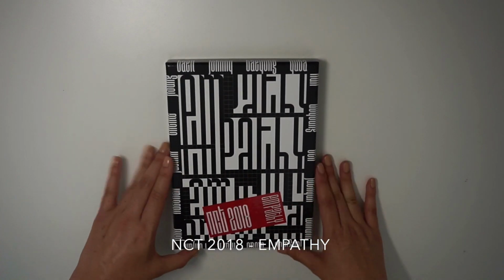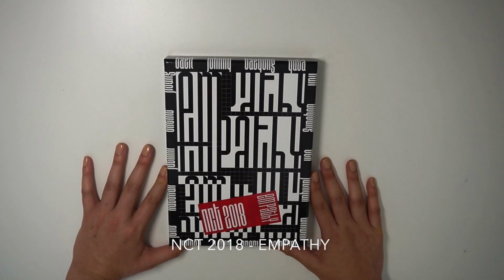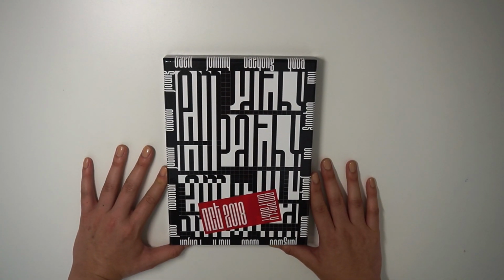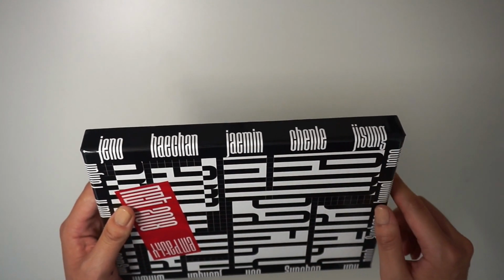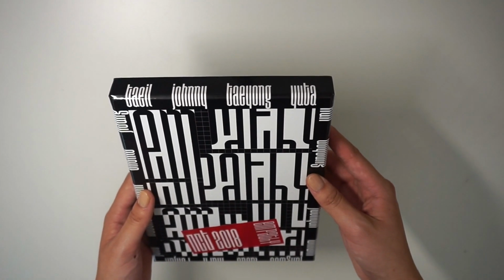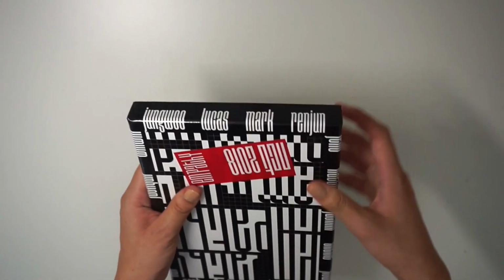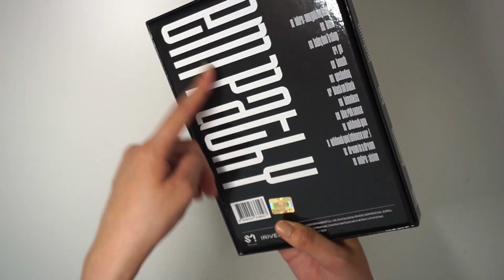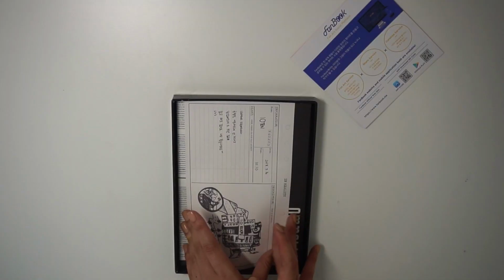Last but definitely not least, we have NCT 2018's Empathy album. This is their debut studio album that came out this year in March, and I got it in June of this year. So on the sides, you can see it has all of the members' names, and I just really like that interesting detail on it. I love the black and white with the red accent in the front, and obviously on the back it has the name and then all of the tracks on it.